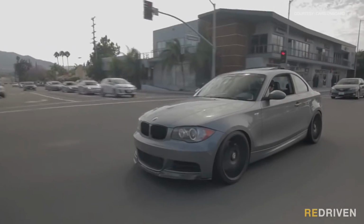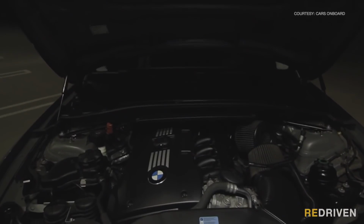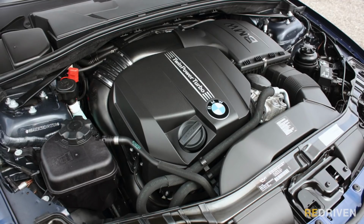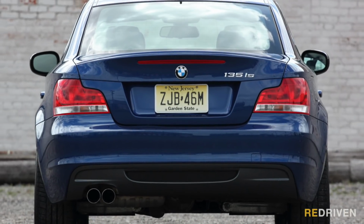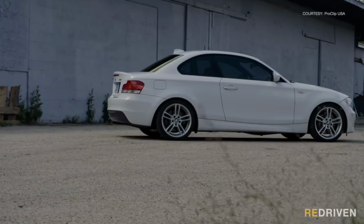Now, this is where it does get a little bit confusing, but look, please bear with us. There are technically 3 different E82 135i's: the twin-turbo or N54 engine version, the single-turbo N55 version, and a slightly more powerful N55 version called the 135iS or 135i Sport, depending on where you're located. Which one do we recommend?